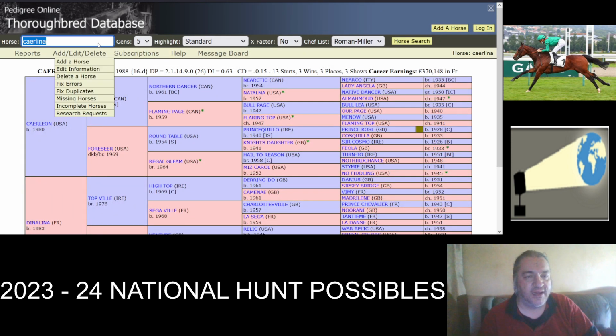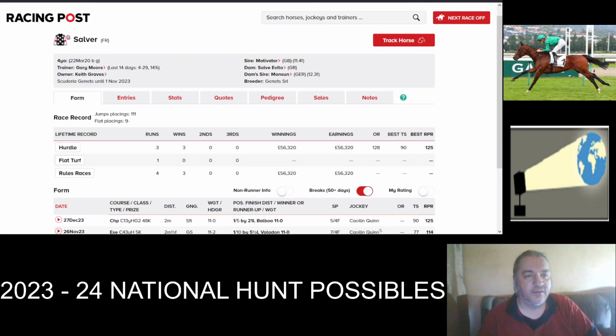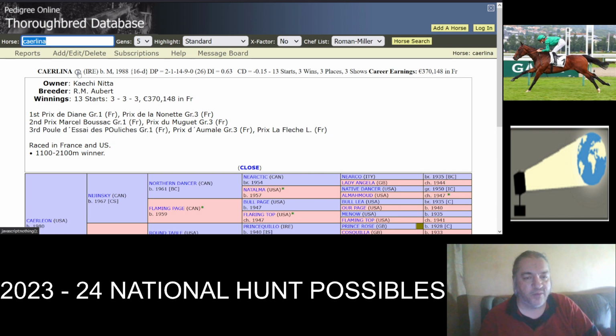Carlina, you'll see, Dinalina. Dinalina is actually the third dam of Salver. Carlina won 3 of 13 starts on the flat, earning €370,000. Carlina, nice horse. Very good horse. French Oaks winner of 1991.